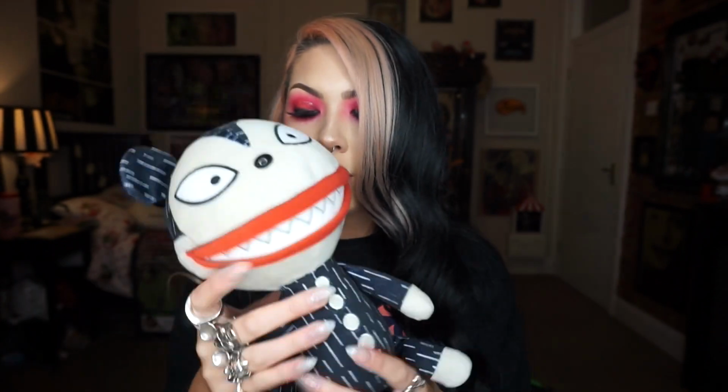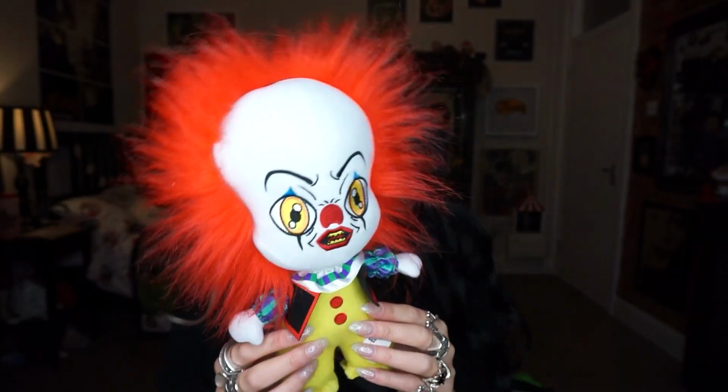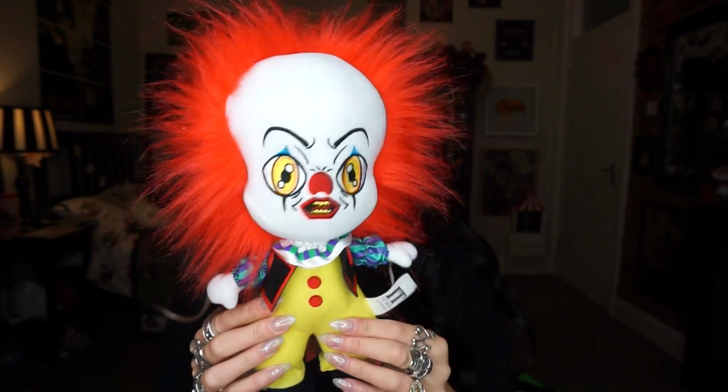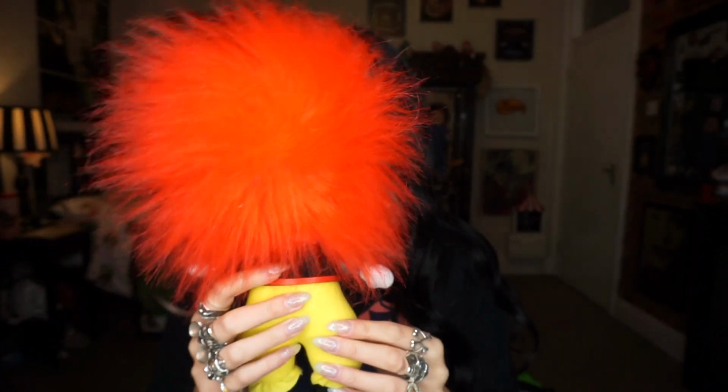Of what I got. The first little plushie I got is this vampire teddy from The Nightmare Before Christmas. This I actually got in the Disney outlet store, and I know this is available in the UK if you want one. This little Pennywise guy I got at Universal in one of the comic stores. So cute. This sandworm I managed to get from Hot Topic.